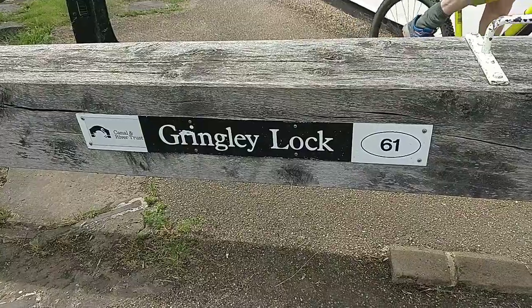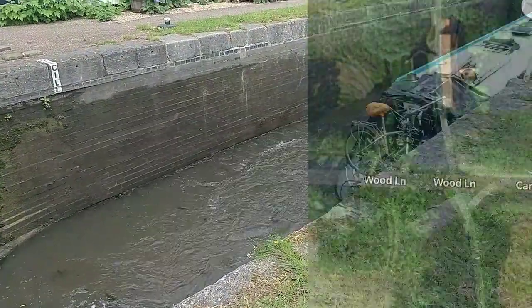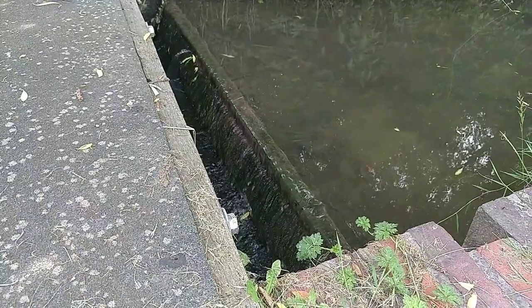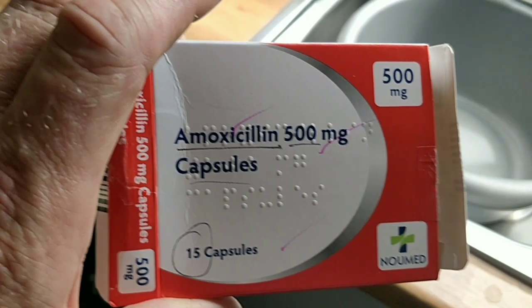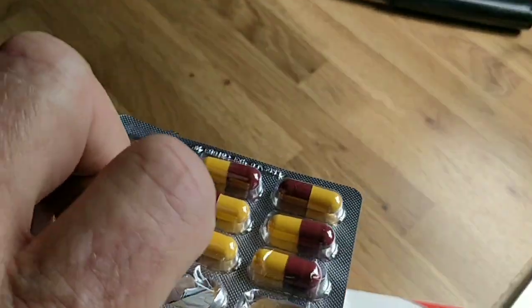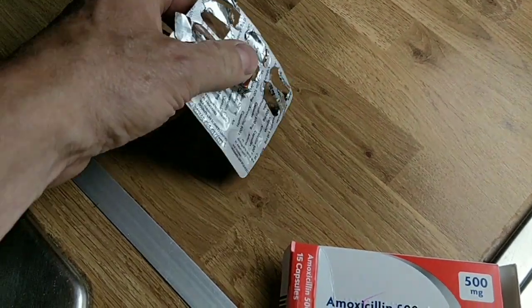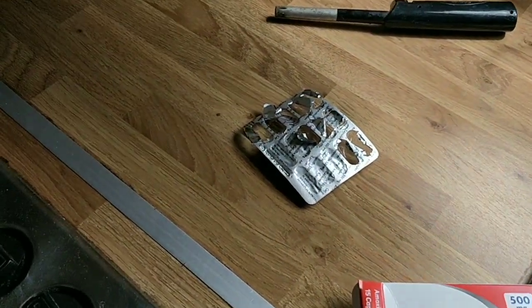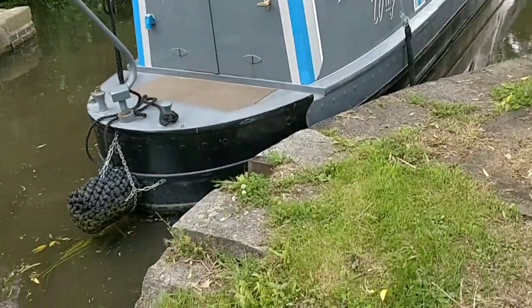After the first few miles, the canal starts to become a bit deeper and a bit more navigable, you know what I mean? So it's a lot easier now. I'm taking these, which is 3 a day. I've got 6 left. One for my lunch, dinner and tea. Oh, not nice.